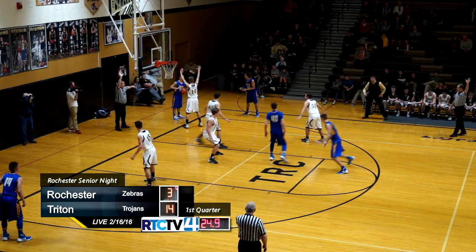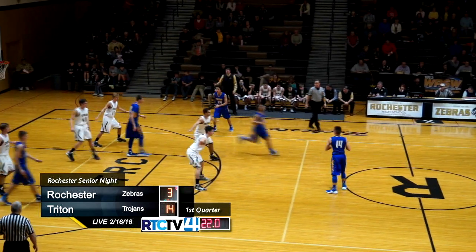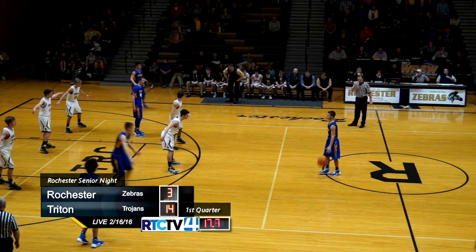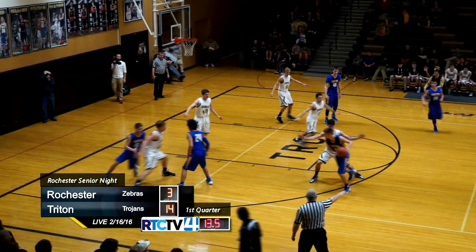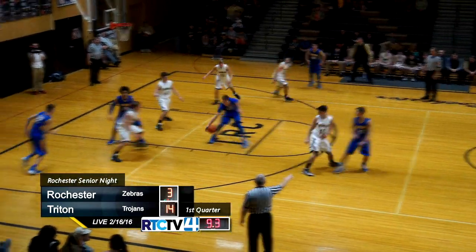Triton up 14-3. Inbounds comes into Pitney. Works top of the key to Anderson with 20. Back now to Kreft, who stands in the center circle with 18. Drifts to his left with 15. Bounce pass to Bailey with 13. Bailey behind the arc, left wing, hands off to Kreft with 10. Kreft picks up his dribble, gives to Anderson.